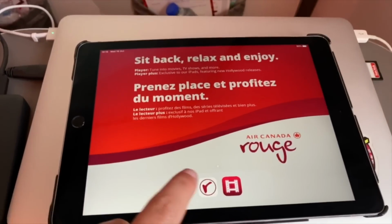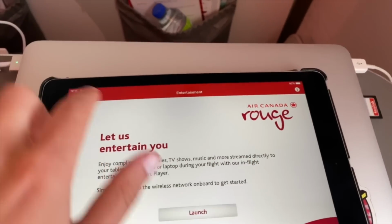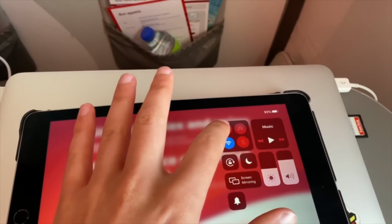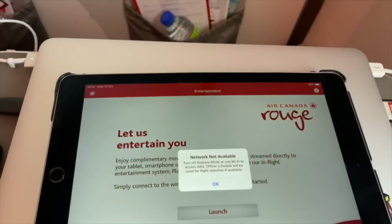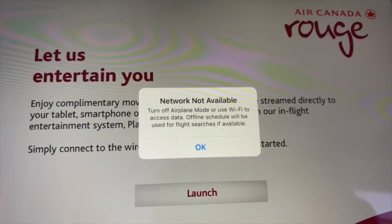Now, it's not great to have entertainment on an iPad because it means you have to put out your tray table to watch the entertainment, which is just kind of inconvenient, especially when you want to eat. You can't watch something at the same time. If you want to go to the toilet, you have to put away your iPad, put away the tray table just to get up.